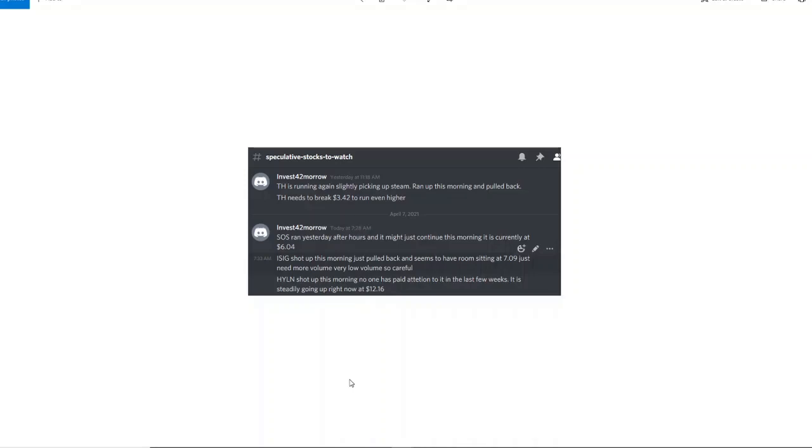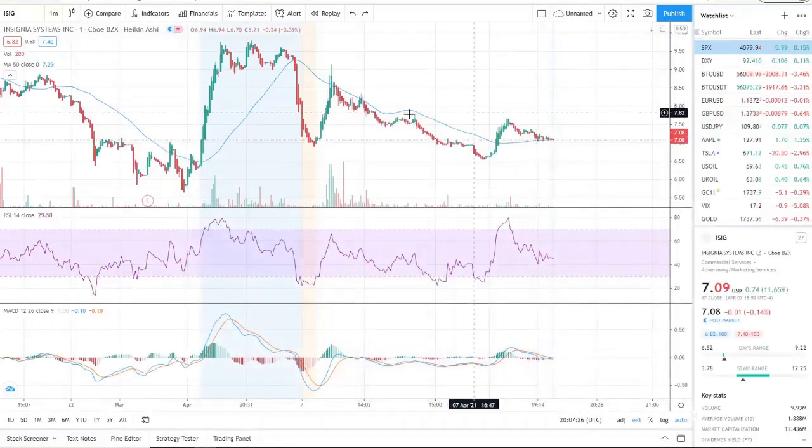But some of the ticker symbols that I mentioned, they have opportunities like this one. And today, some investors have messaged me and told me, hey, thank you so much. I took this shot. It was awesome. It was a nice write up, and so forth. And I mentioned it at 7:33. ISIG shot up this morning, just pulled back, seems to have room, sitting at 7:09. Just needs more volume, very low volume, so be careful, right?